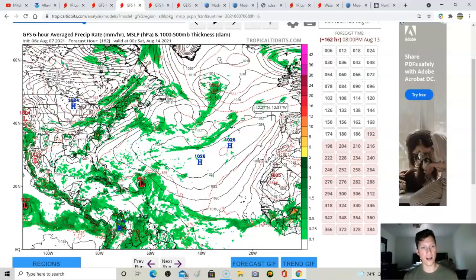So this is pretty far out, guys. Pretty far. We have so much to work out. And this is just one model run. One model run. Please keep that in mind. Ridge of high pressure here. It's riding around the southwest base of it.